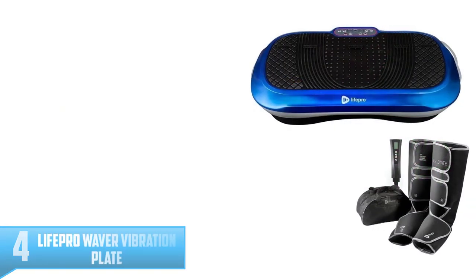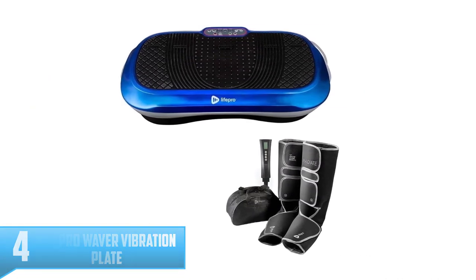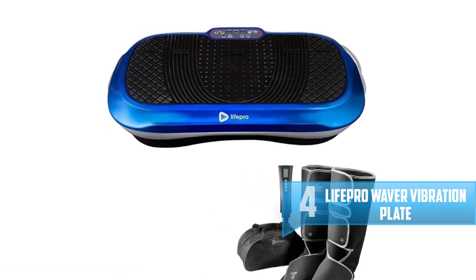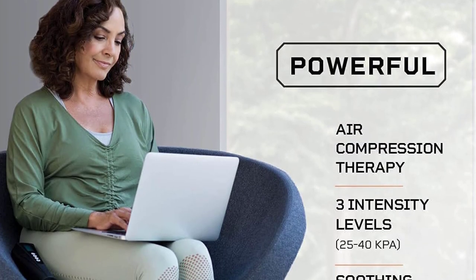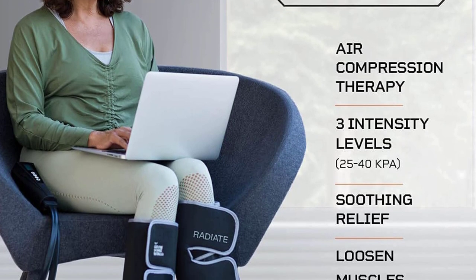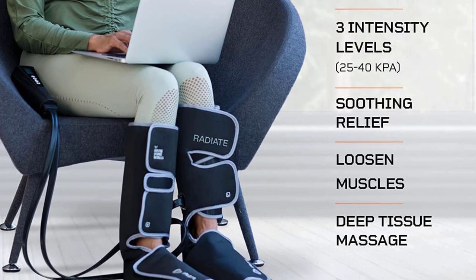Number 4. LifePro Waver Vibration Plate. The LifePro Waver Vibration Plate is optimal for experiencing all the benefits of using a vibration plate without spending much money. It's a powerful vibrating platform capable of producing up to 12 Hz of oscillation. This powerful motor provides smooth and consistent vibrations that can help to improve circulation, promote bone density, and reduce stress levels.